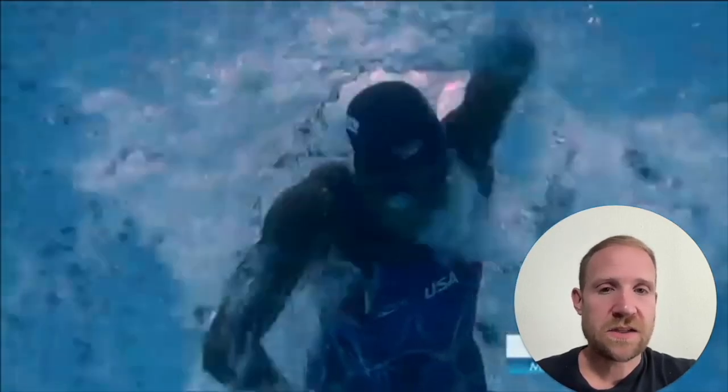And obviously this swimmer is not making that mistake, and so she doesn't have those problems. So just by lifting the head, that can be really problematic for swimmers. The other issue is that if she were to pull her head to the side, that's going to cause a ton of problems as well.